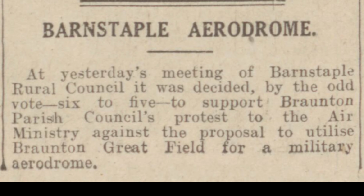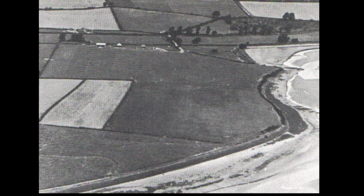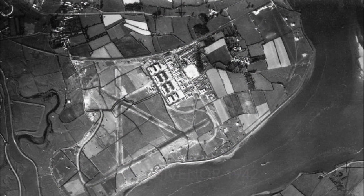In late 1938, the Air Ministry proposed building a new aerodrome at Chivenor, about half a mile west of the existing aerodrome. Construction started in 1940, and by the end of that year, all flying from the old aerodrome site had ended.